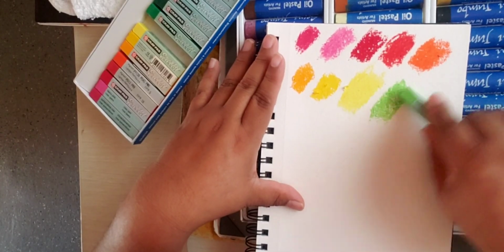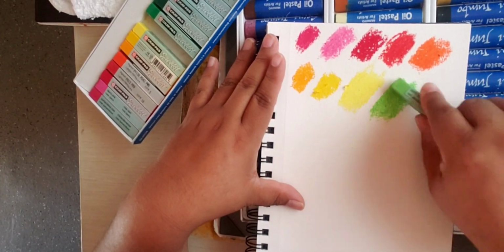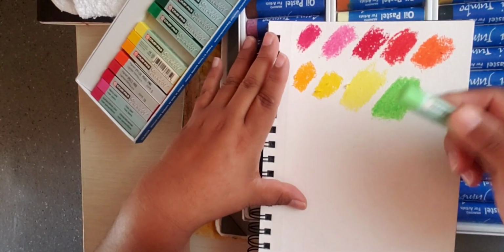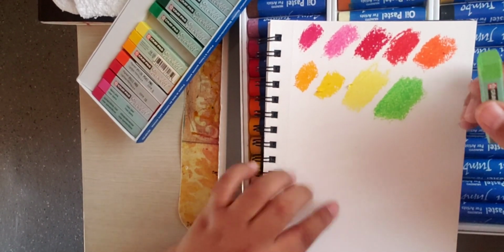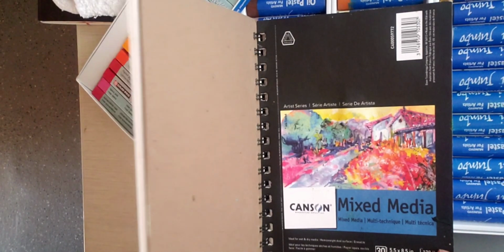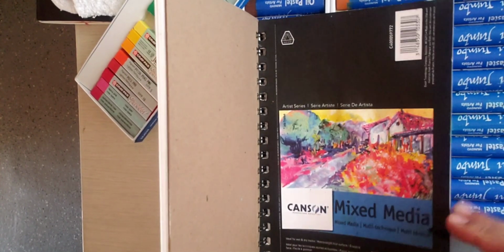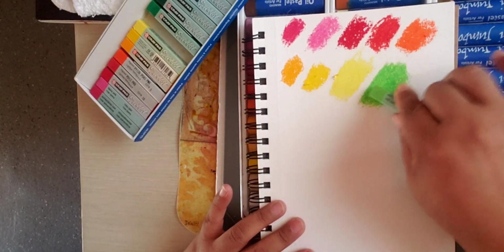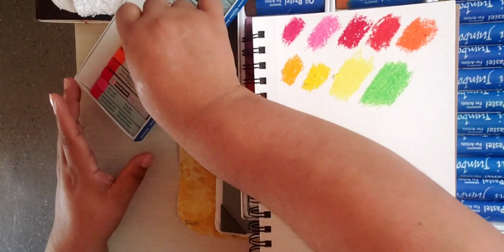Oh yeah. Yeah, guys, if you have arthritis and stuff, don't get these, even if they're cheap. And I'm using my good old swatch book of Canson Mixed Media. Also, don't get this. I didn't really like it. So that's why I'm using it as a swatch. But it is good to swatch on it.